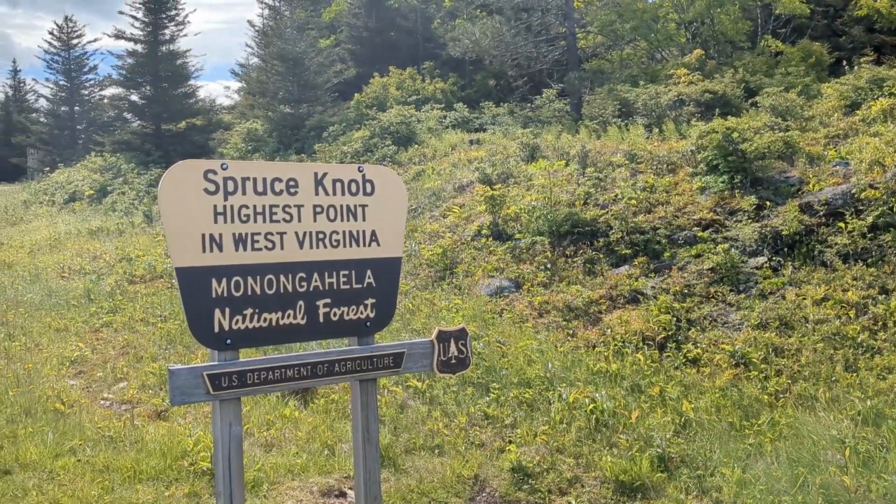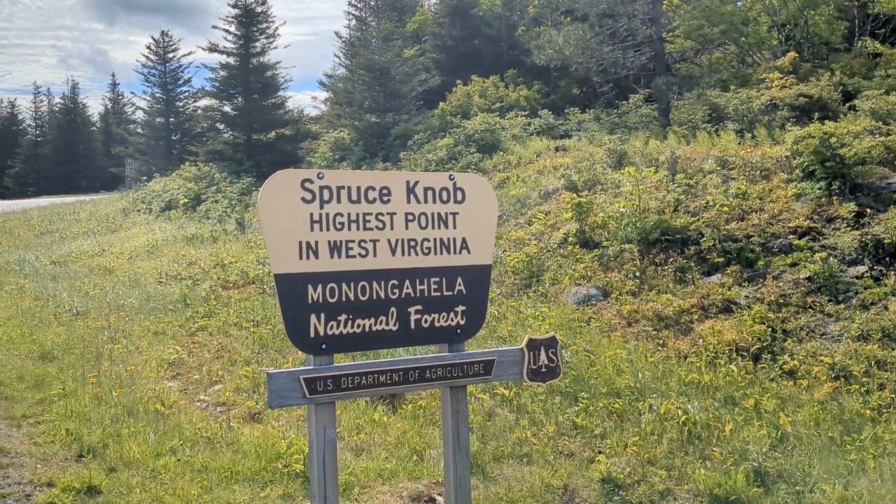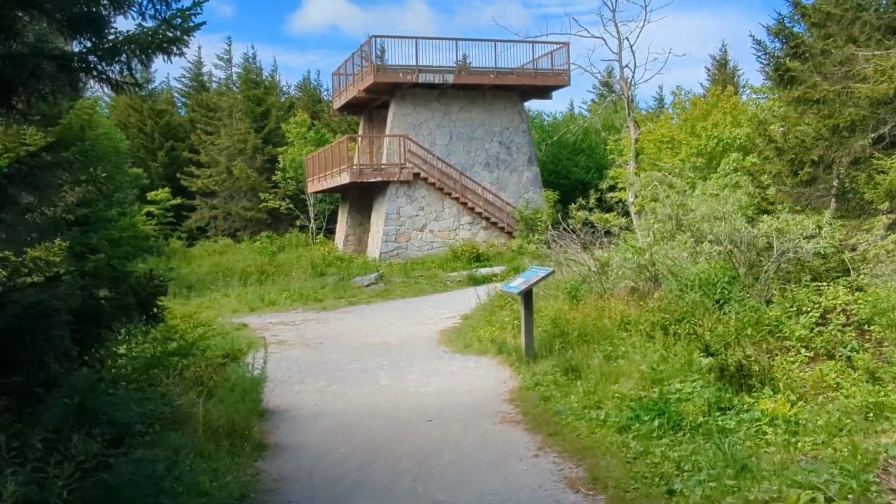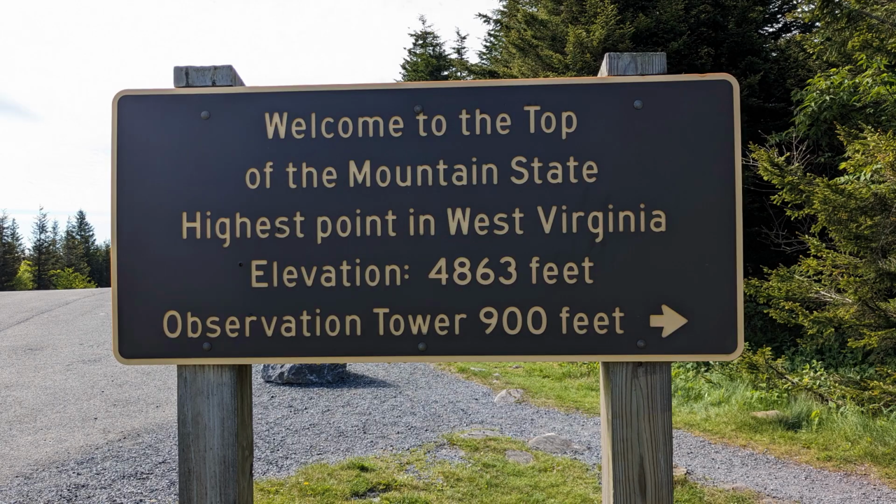Now Spruce Knob is the highest point in West Virginia, and that's where the hike begins. The trailhead itself is actually right next to the parking lot, so it's one of those situations where you park your car and you can literally start hiking immediately. Now they do have a little bit of a park there. There's an observation tower, which I did show in the video. There's restrooms up there and a few picnic tables for a picnic area and things like that. So if you wanted to take a little bit of a break before you started your hike, it is a good place to do that.